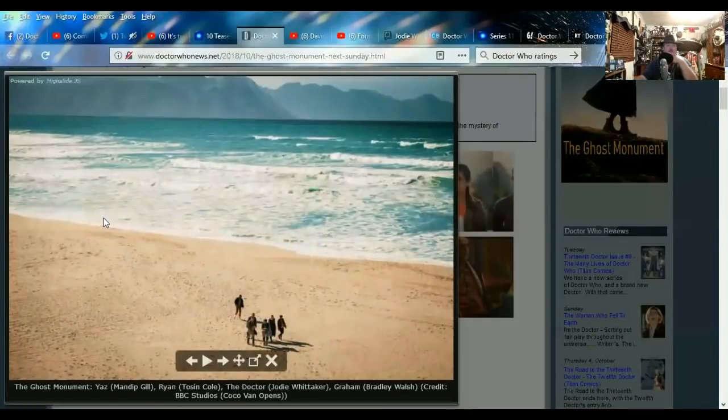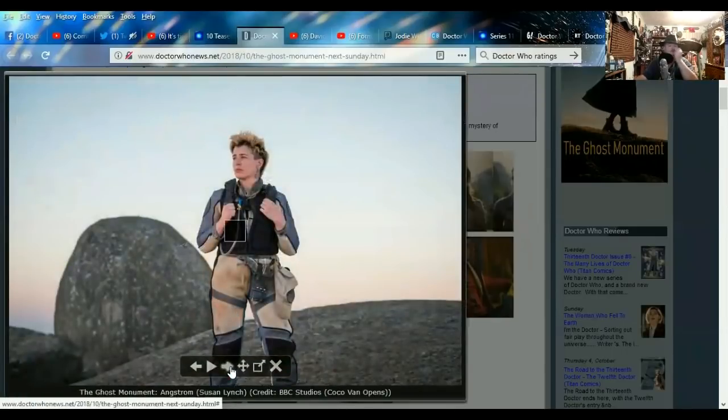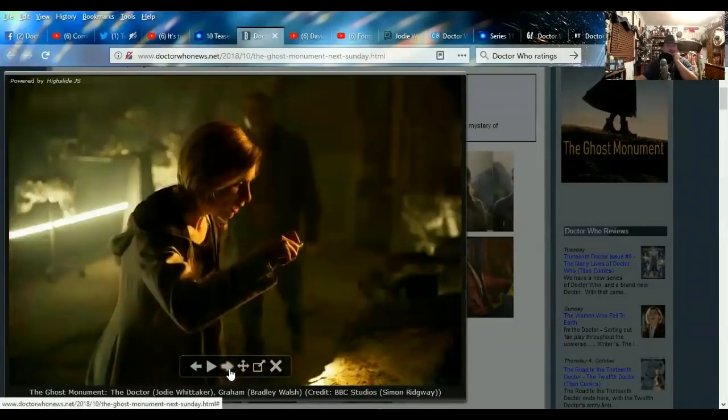I like going to this site because they generally put up better resolution photos than the other sites do. See, far better resolution than what we were getting. So these are over on Doctor Who News if you want to go check this out.